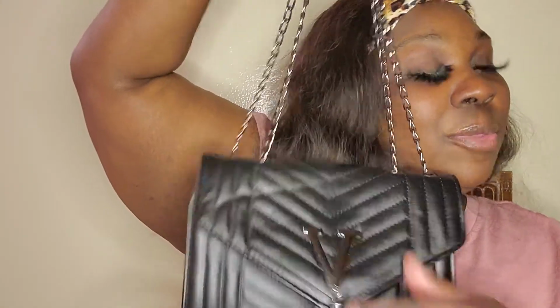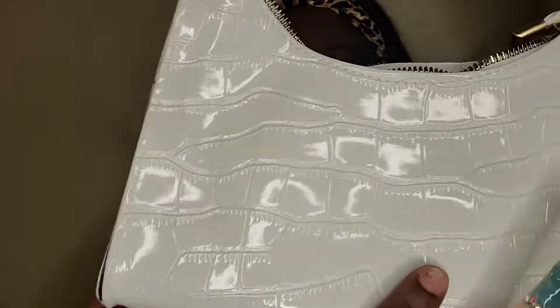So, the first bag up is this cute little black bag. And I like it. I love the detail, the chain. Cute. And so the next ensemble is a white crocodile bag. Small, cute, something to carry earrings with. Yes, cute.